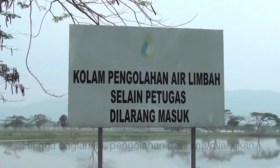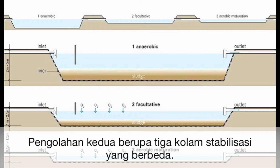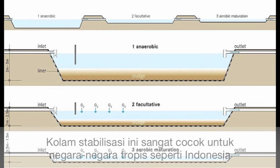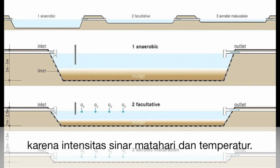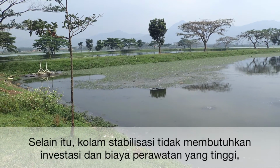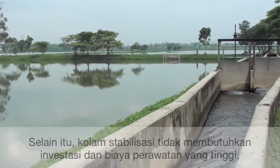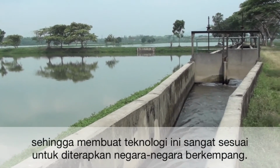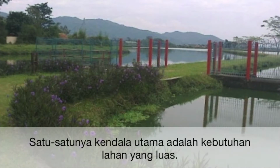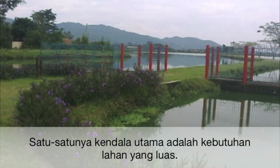Until now, we only have had primary treatment. The secondary treatment consists of 3 different stabilization ponds. These stabilization ponds are highly suited for tropical countries like Indonesia due to the intensity of sunlight and temperature. Furthermore, they do not require high investment and maintenance costs, which makes this technology very cost-effective in developing countries. The only main constraint is the large amount of land it requires.